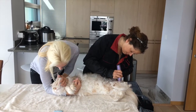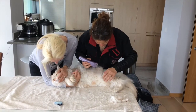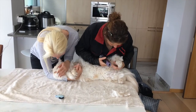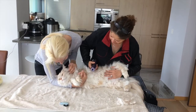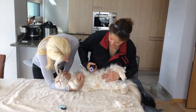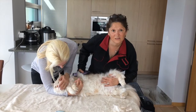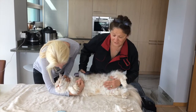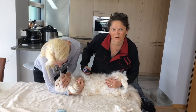So I'm just shaving those mats out there. His mummy can concentrate on making him feel better, and then when we lift the leg up, I can just very gently shave him underneath, and he's hardly flinching. This is the nicest way to do it. Again, this is what holistic grooming is all about, considering the cat's well-being as the utmost importance before anything else, and then working with the temperament of the cat.